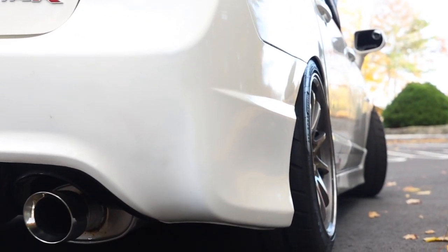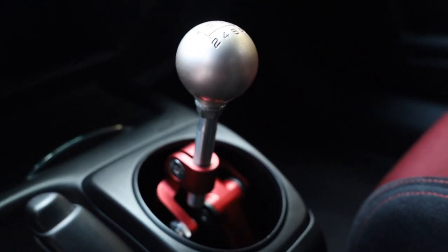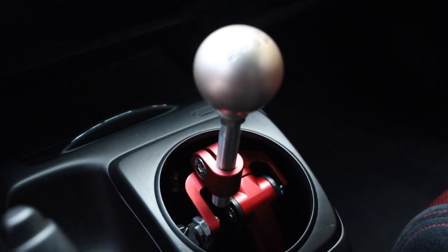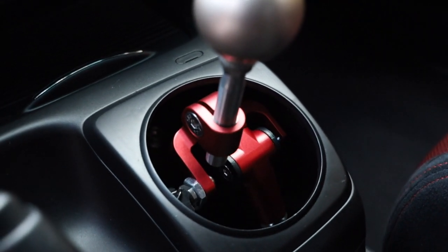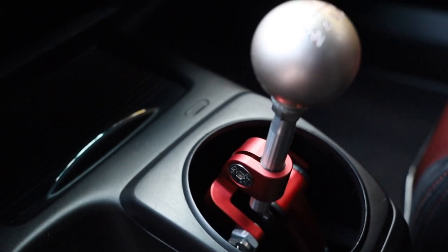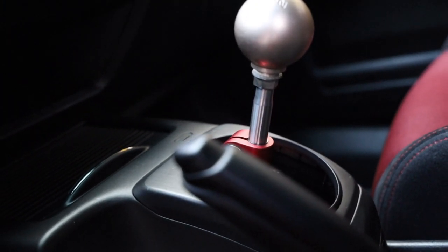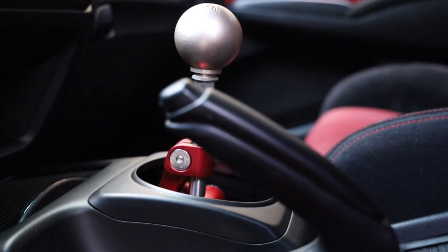Next thing I have going into the interior a little bit is a Hybrid Racing V2 shifter. So I bought this car with a gold shifter, and then my boy Jason was selling a red one. I was like, you know what, my car is red, white, and black, so I just grabbed this brand new red one. Great shifter. Honestly, this is, like I said, one of my favorite parts of the car. This changes the driving feel completely. This car came with a short shifter, but shifting with those stock shifters, it makes a huge difference having that short shifter there.